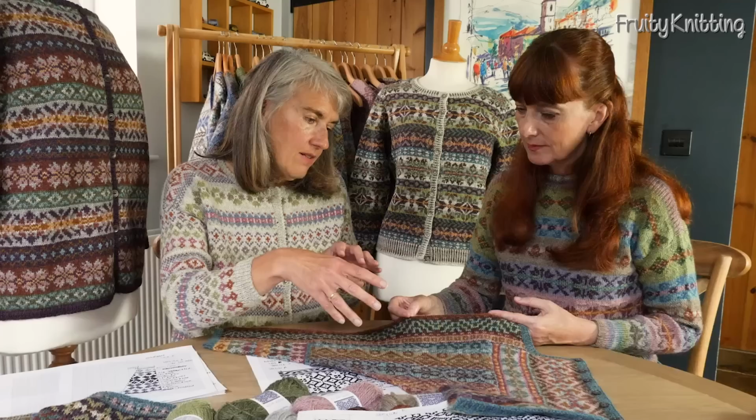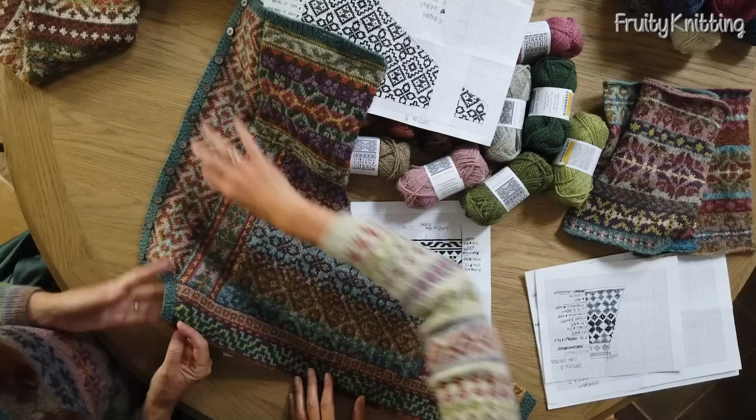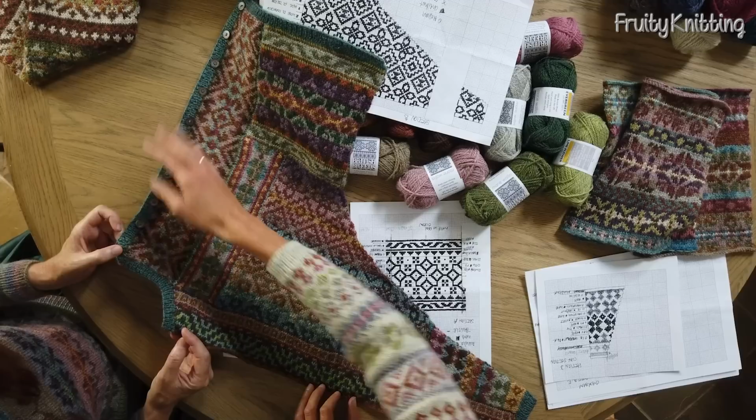You're alternating lots of things. Yes. Alternating background and foreground. And also type of pattern. Yeah. And direction of pattern too. Yeah. And then the last thing you do is add this more traditional carpet type pattern there, which is obviously the whole thing then mirrored to create the whole front.